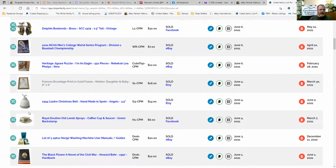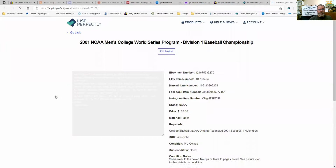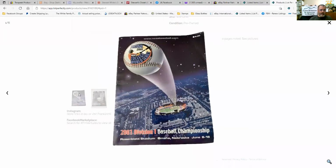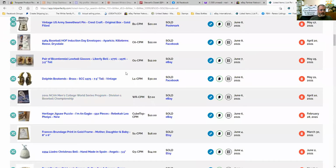So we'll go to the next thing, and we'll look at this 2001 NCAA College World Series program that I sold. Not a big dollar amount, but just wanted to point out the importance of timing on things. I listed this during the College World Series and it sold almost instantly. Went to actually somebody in Nebraska where the College World Series is held. So I'm sure that's what was triggering them to go search for this stuff and sold really quickly. That one actually sold on eBay.